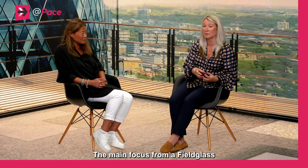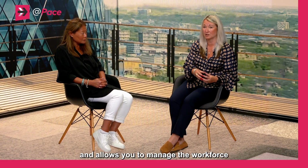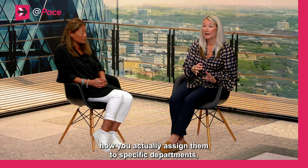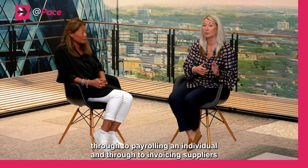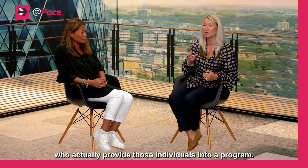The main focus from a Fieldglass perspective is the VMS delivers that insight into the external workforce and allows you to manage the workforce, so you know exactly how many people you have, how you assign them to specific departments, what type of work you have them carrying out while they're working within your organisation, through to payrolling an individual and through to invoicing suppliers who provide those individuals into a programme.